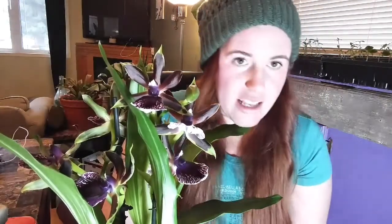I did show it in my greenhouse video, just in passing, but this one has smell to it, and it's not a Miltoniopsis orchid. I know those ones smell, and those ones are beautiful, but those are really big in Saskatoon right now, closer to Mother's Day. They're kind of everywhere. This one smells kind of like a carnation, really close, but slightly different. It's really hard to explain, but it's beautiful.